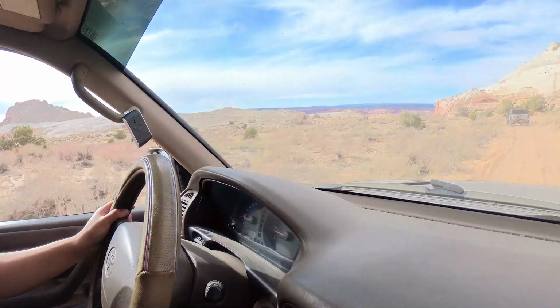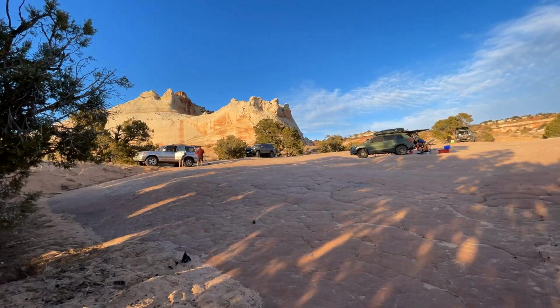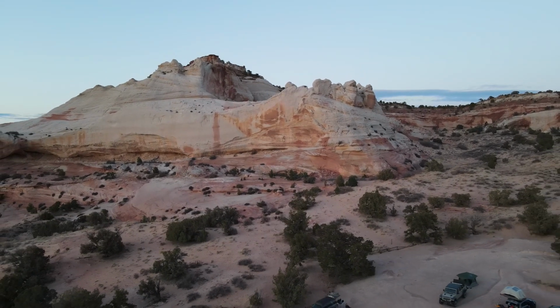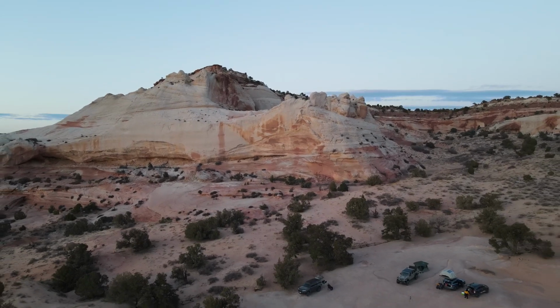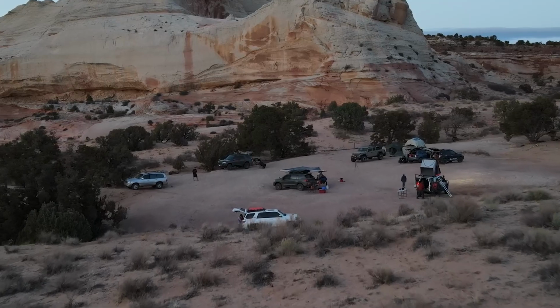Oh, there's a huge flat open spot right here. Dude, this is it. Dude, this is perfect. And just like that, we found the perfect campsite to fit our 8 vehicles. We still have one more playing catch up on his way here.